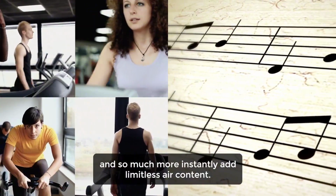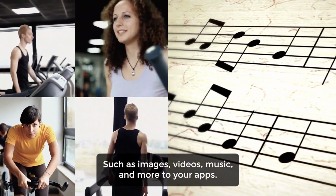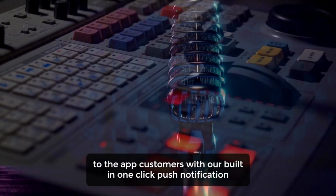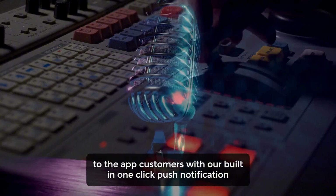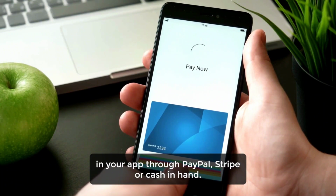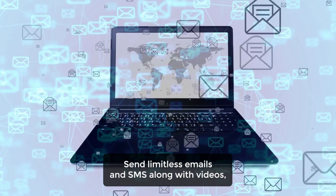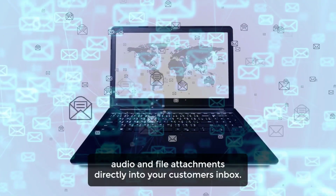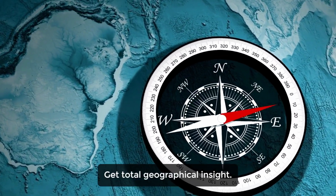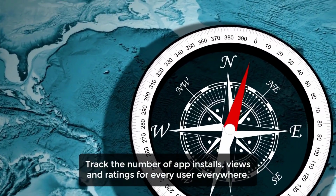Instantly add limitless AI content such as AI images, videos, music, and more to your apps with our built-in AI stock library. Broadcast mass messages to the app customers with our built-in one-click push notification. One-click payment integration. Accept payments in your app through PayPal, Stripe, or cash in hand. Send limitless emails and SMS along with videos, audio, and file attachments directly into your customer's inbox. Get total geographical insight. Track the number of app installs, views, and ratings for every user everywhere.